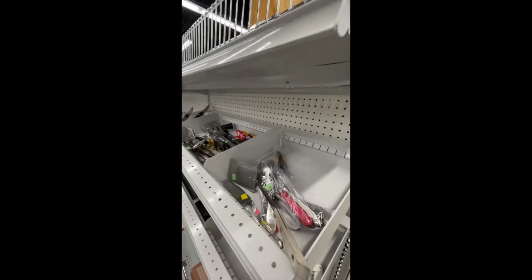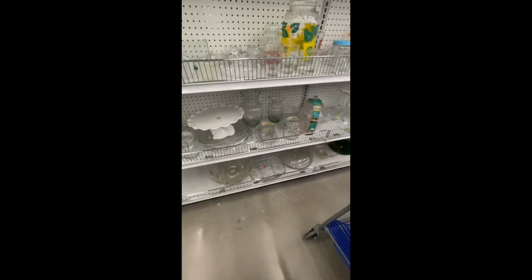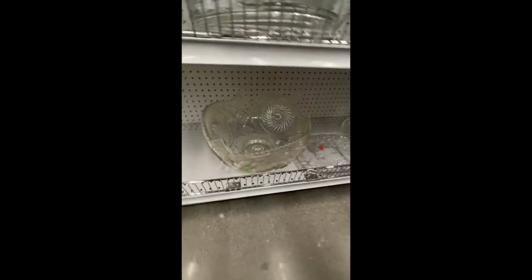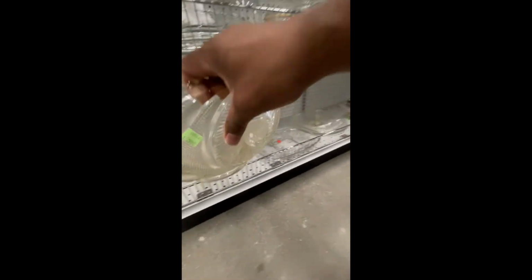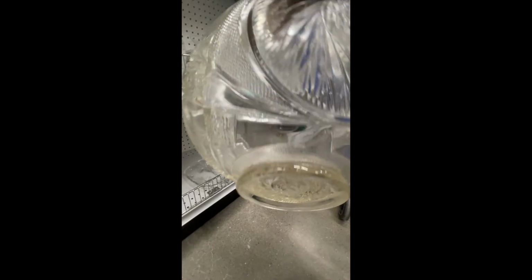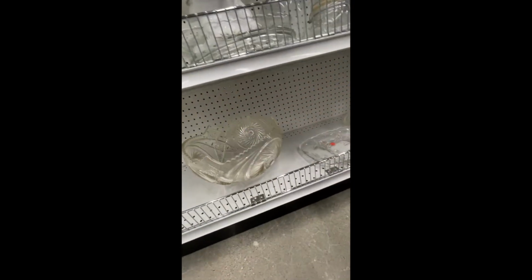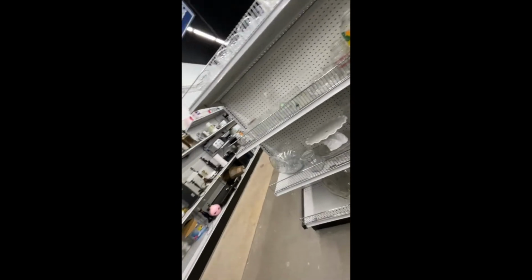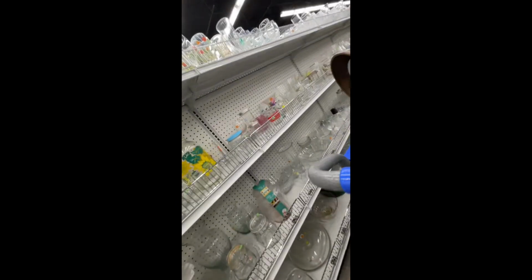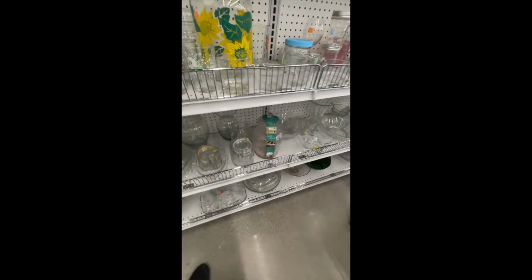So now I am kind of on more glass. I did like that cake stand right above me though. That one's really heavy. That's probably early 1960s if I had to guess. There was a punch bowl, but it didn't have the cups and nothing to go with it, so I passed on it. But I did like that cake stand. I passed on it, but I was feeling it.